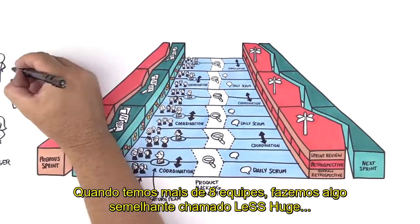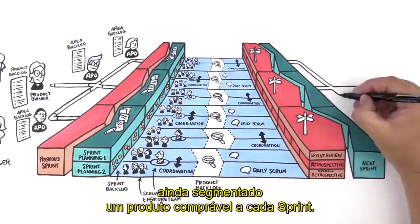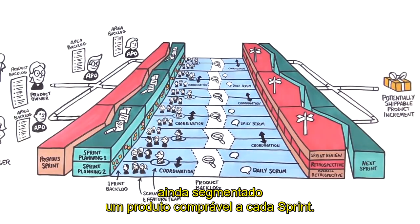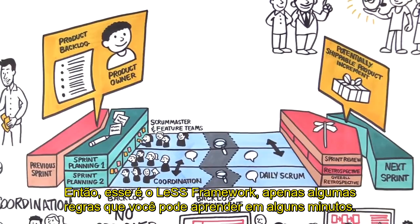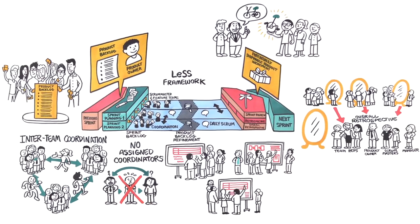When we have more than 8 teams, we do something similar called LeSS Huge, still targeting one shippable product every sprint. So that's the LeSS framework, just a few rules you can learn in a few minutes.